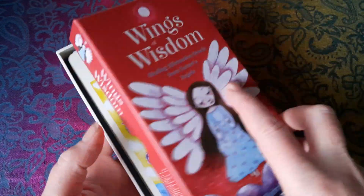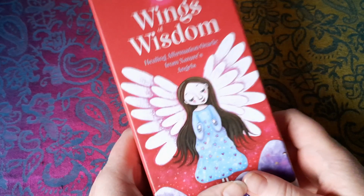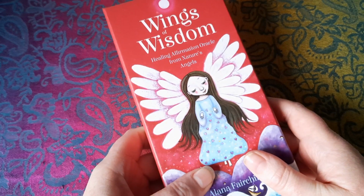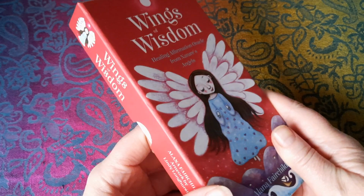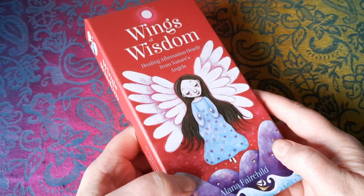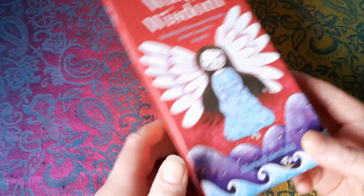So Wings of Wisdom, as a little collection of Lindy Longhurst's art, I'm hanging on to it. But if another year goes by without me having modded it or used it at all, I think I probably should get rid of it at some stage.